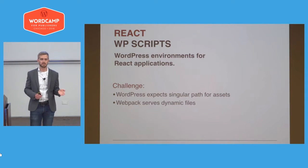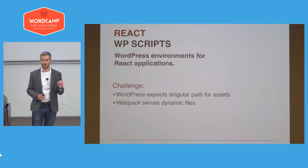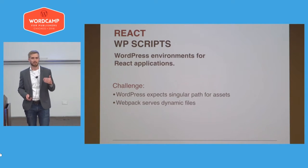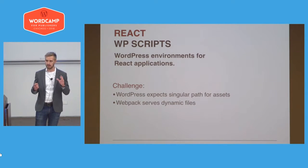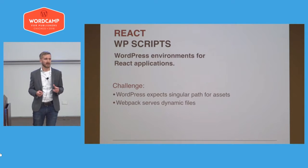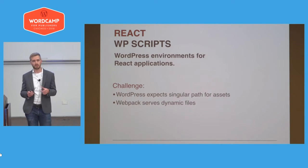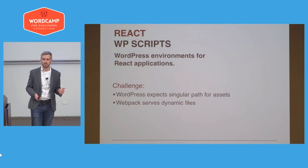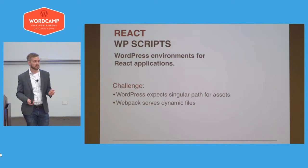You enqueue a resource by telling it where to look for this resource, and that has to always exist, or WordPress just isn't going to load anything. But React and Vue are handled and served locally by a program or a compiler called Webpack. And Webpack does a lot of really fancy things like hot reloading and component swapping, and it allows you to build a JavaScript application constantly reloading this page without having to go back and forth between a lot of different locations, but it's served from its own development server.